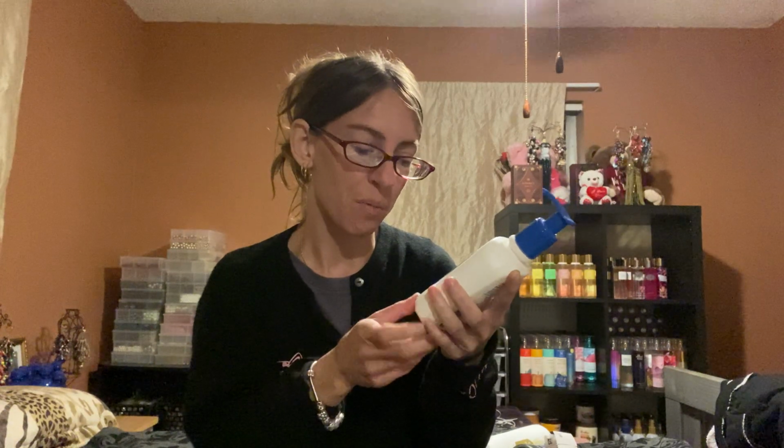And last is the Cetaphil Gentle Skin Cleanser. Now, I was online making my small list of what I need to purchase as far as the essential hygienic items, and I could not remember if it was this one or the one for sensitive skin. I don't know which one I purchased, but I like this one. This one is about halfway through, so I might get through it by the end of this month. But I love it, and it works really well for my skin.